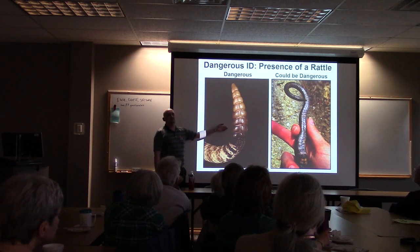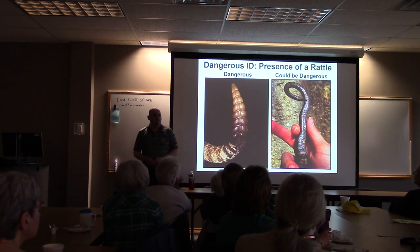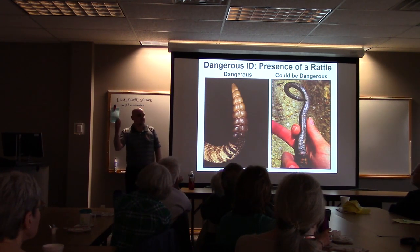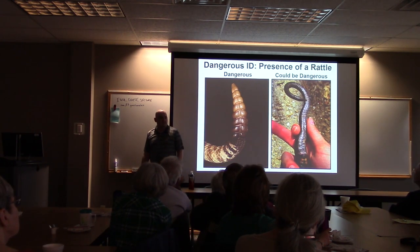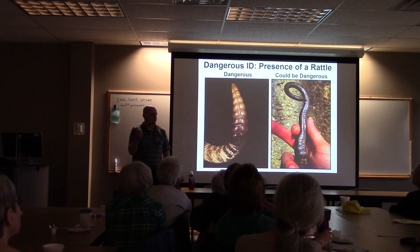But one of the types of snakes we do have a number of examples of is the rattlesnake. And we know that's pretty straightforward. If you find a rattle, that's going to be highly dangerous. That's intuitive. That makes sense. This is very much different from that. Once again, we recall the example of the Eastern Mud Snake. You have to see the rattle.